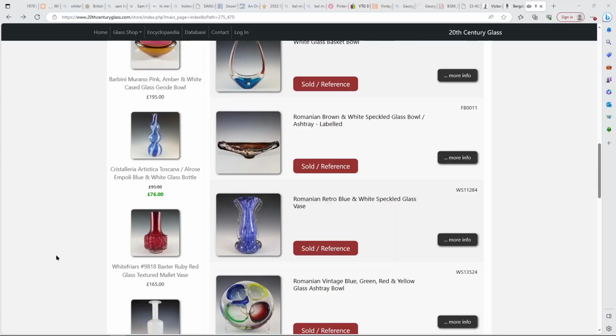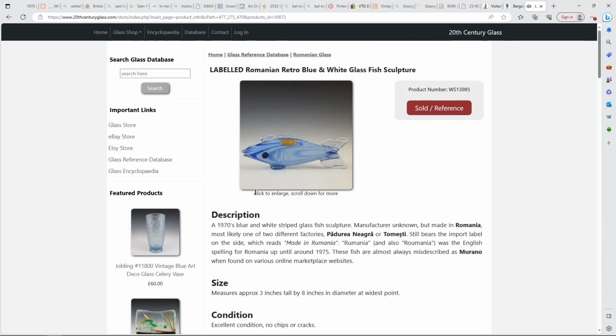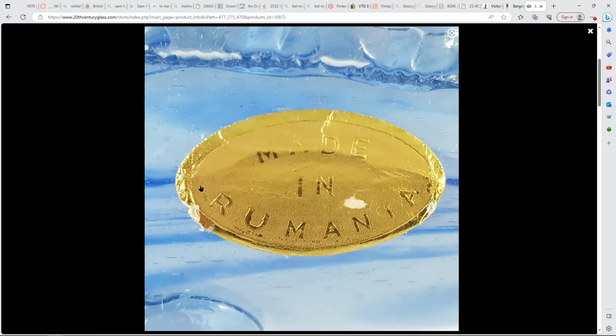The website we're looking at here is the 20th Century Glass website, and it has this vase here, which is like the one we were looking at, only it's a different colourway, but the shape and everything is exactly the same. But that's not what we want to see. We want to see this fish here. There is a reason for that, because it has the same label, see the label there, it's the same as the one we were looking at. You couldn't see it very well in the film, but this is what the label looked like. Made in Romania, not Romania.